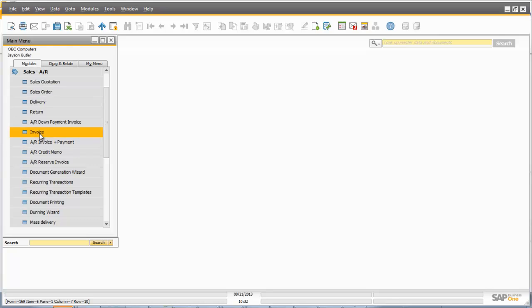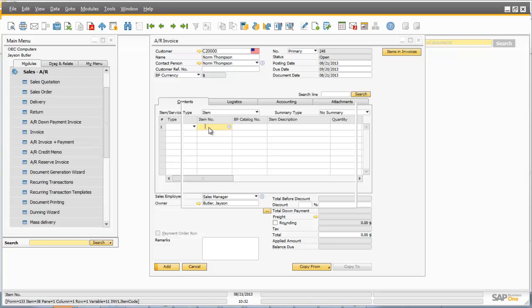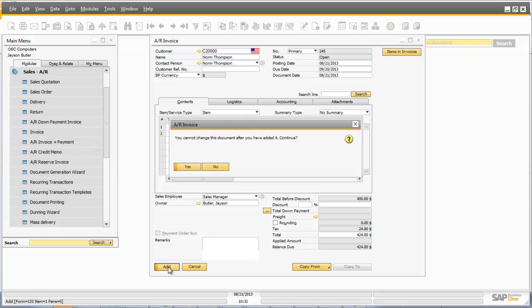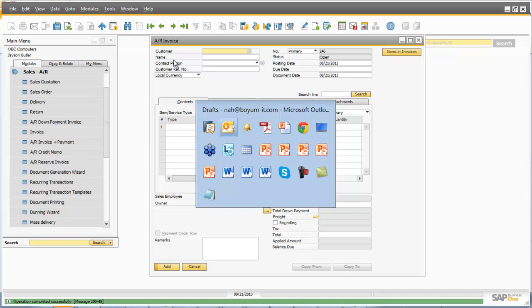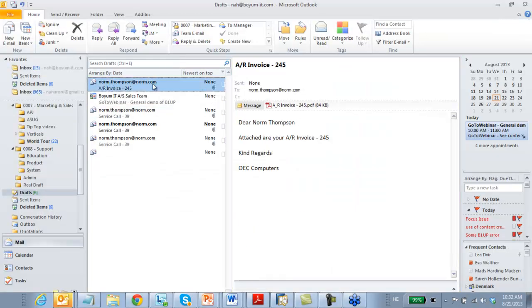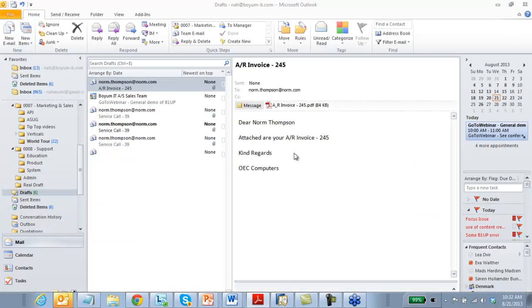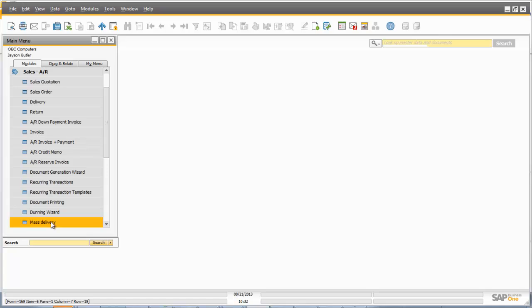So if you liked sending emails from the system, I'm going to show you another example, which is basically creating an invoice. And right now what I'm going to do, I'm going to click on add, and the add is going to email that AR invoice. So you see it happens very instantly. And now you see, dear Norm Thompson, attached is your AR invoice with the crystal report attachment. So we're working in print and delivery with the crystal reports. So that's how to send an automatic email.